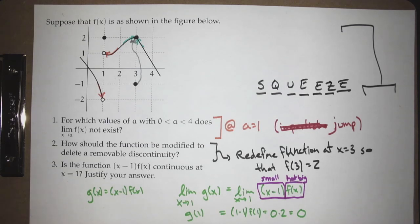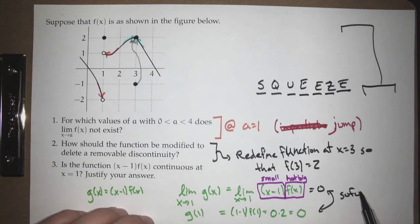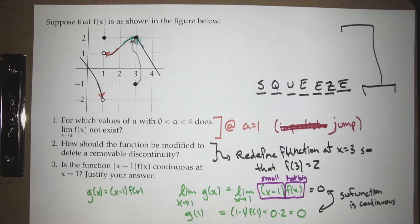So you know what it is. So if you have something small, this is not big, so what's the whole thing going to do? It's going to be small. It's going to be squeezed. So this is going to go to 0. So what's the conclusion? Is the function continuous? Yeah, so the function is continuous. So there are ways to remove jump discontinuities if we put the squeeze on. There's other ways to do it too by combining with other functions.